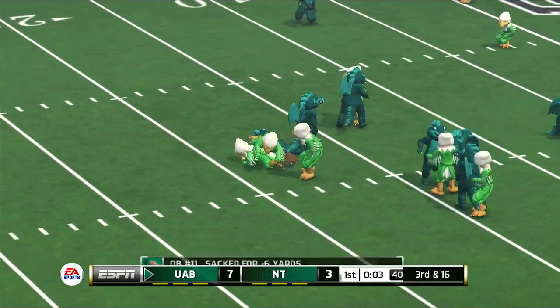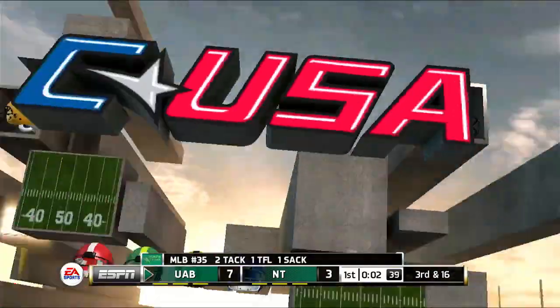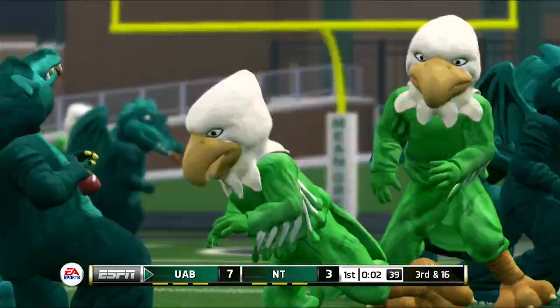Mike 35. And he's going to be sacked for a loss. Loss of 7 yards on the play. That'll bring up 3rd and 1.